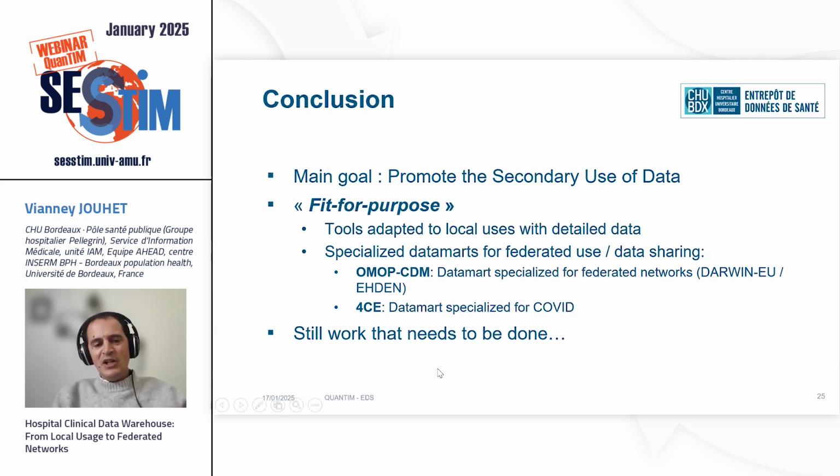And a point that I didn't highlight in my presentation, but I want to explain now because it is really important: the only way we found for now to implement federated network usage within our clinical data warehouse, though maybe not the only way, is to build specialized data marts, meaning that you copy the data into specialized data models that are specifically dedicated to the network that you want to implement. We have to do that because we need stable, standardized data, so we use the fine-grained data that we have for the local usage. And also, for instance, the OMOP common data model, which is implemented for the Darwin EU, is different from the 4CE data model, which is implemented for COVID-19.